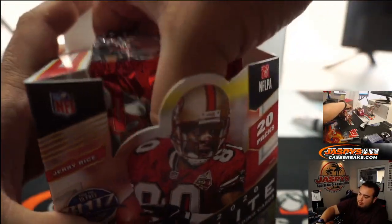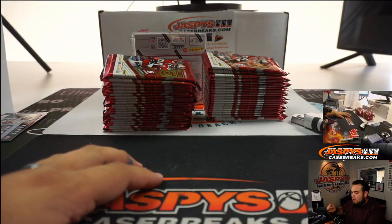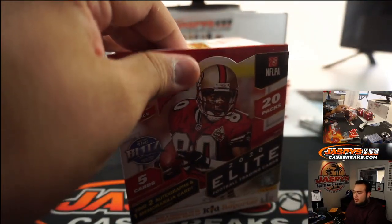Yeah, they probably didn't put them in there. Yeah, this actually looks pretty solid. The base cards look really nice too.